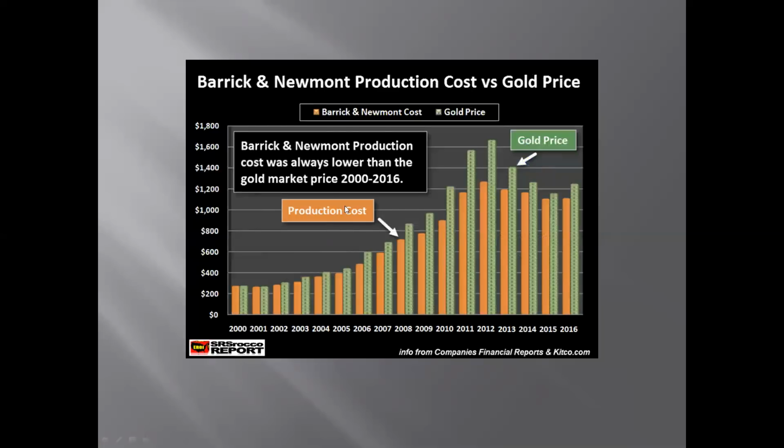If you haven't, the production cost of Barrick and Newmont, which are the two largest gold producers in the world, are in orange, and the market price is in these green cash little bars. As we can see, as the price to produce gold moved up for these two miners, so did the market price. Here, kind of like in Homestake's example, as the price really shot up, there were more profits.